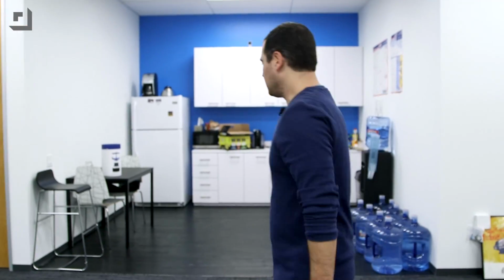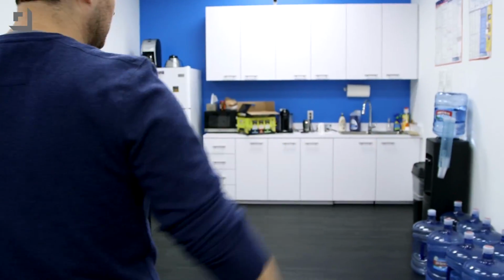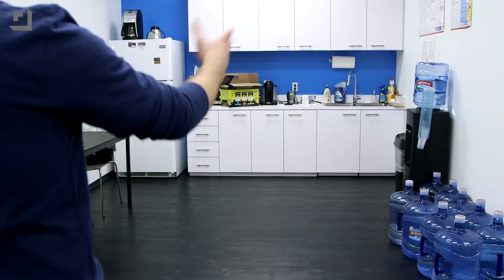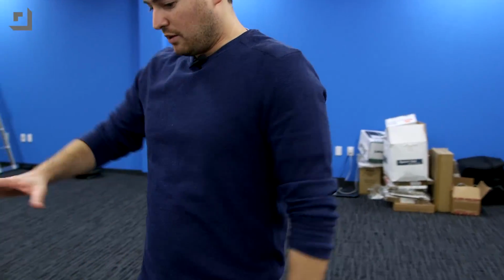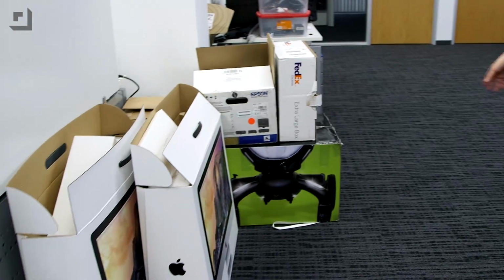I'll take you guys to the back of the office here. This is our kitchen. We tried to make it look a little modern. We got our gray carpet and kind of the faux black floor, the white cabinets, the blue background. We've got an espresso machine that gets used like super a lot. Another open desk here, kind of using for storage. This is kind of where you can see we're definitely not fully moved in yet. Things are just kind of absolutely everywhere.